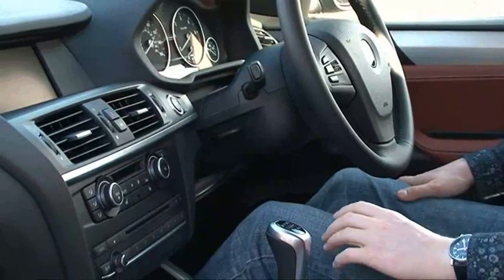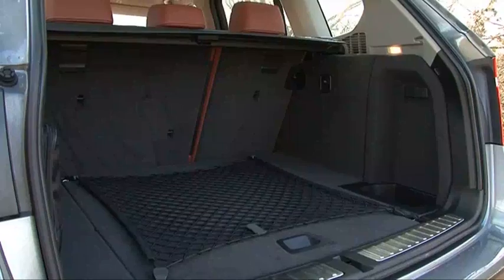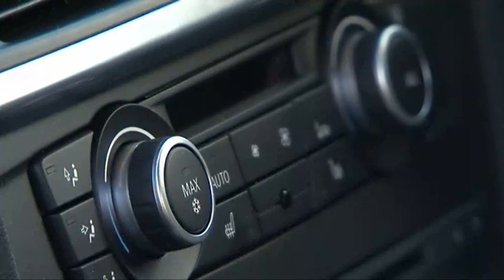The interior itself is a massive improvement over the old car too, although it still doesn't quite have the ambience or the class of an Audi Q5's. Rear seats and boot space are top of the class, but there are a couple of other things that stop the X3 from being perfect.